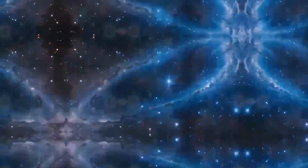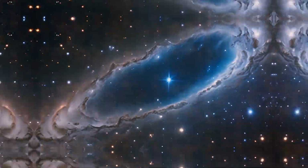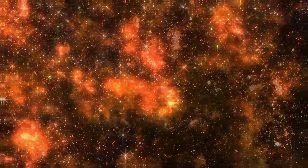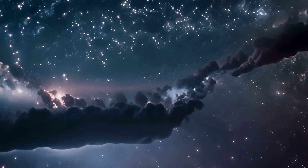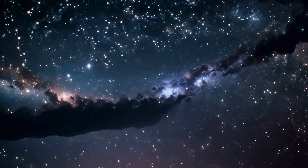The life cycle of stars is not merely a process of birth and death. It's a continuous contribution to the cosmos. Elements formed during these cosmic events have played a crucial role in the formation of planets, including Earth, and the emergence of life.